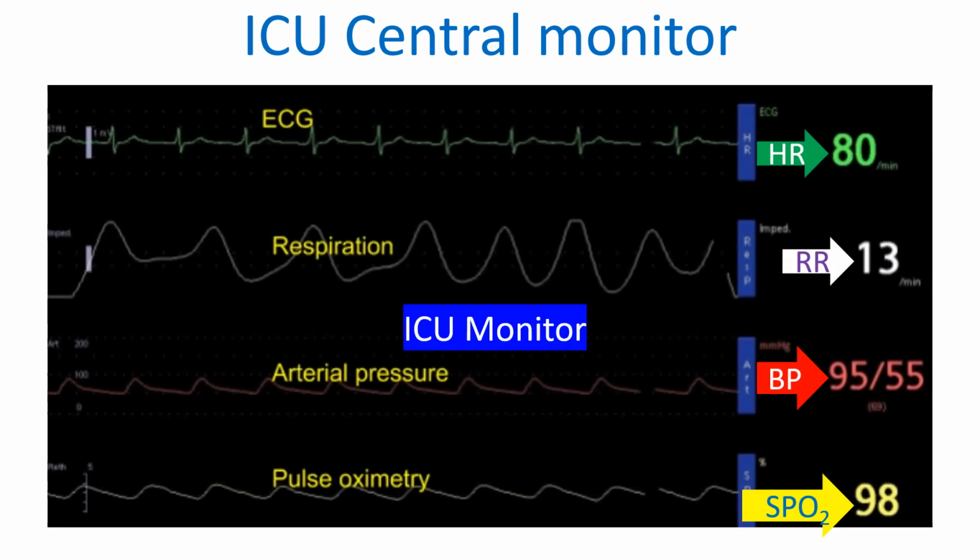Most monitors display continuous ECG monitoring, sometimes more than one channel, depending on the programming, heart rate, respiratory rate, non-invasive and or invasive blood pressure, pulse oximetry tracing, and its instantaneous value SpO2 and end-tidal carbon dioxide, EtCO2. EtCO2 monitoring can be done with a mainstream device attached to the ventilator tubing or a side stream device in the monitor which draws a sample from the ventilator tubing.